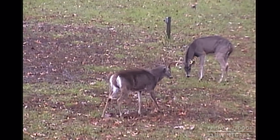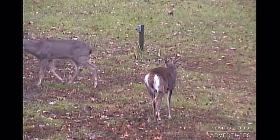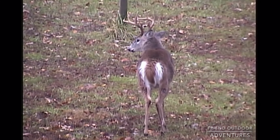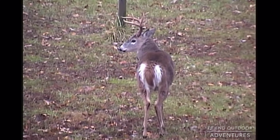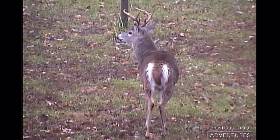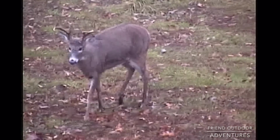When this smaller buck shows up in the field, this 8-point's not going to have any of it. With one of these does getting close, this 8-point buck is getting a little more aggressive, trying to keep other bucks away from her.